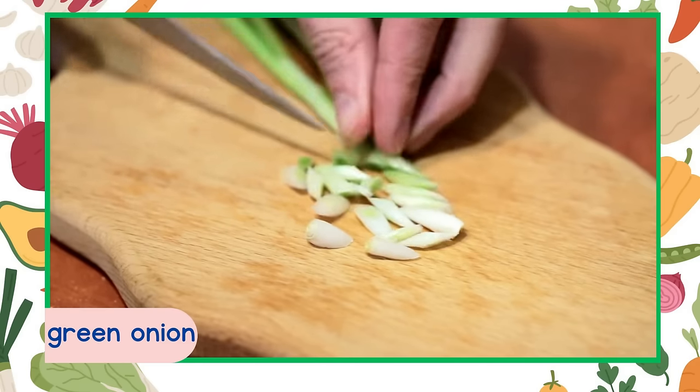And also our, what are they? Mushrooms. Our green pepper. And finally, we can put our tomatoes. Thank you for helping Miss Kaye name all the vegetables in my basket. Today, we learn about new words.